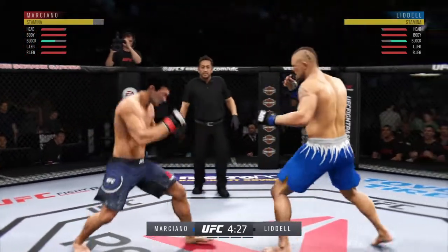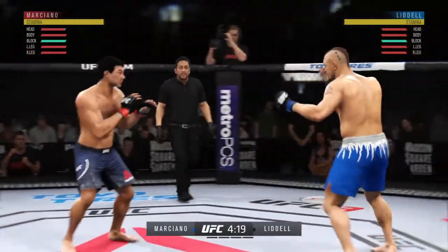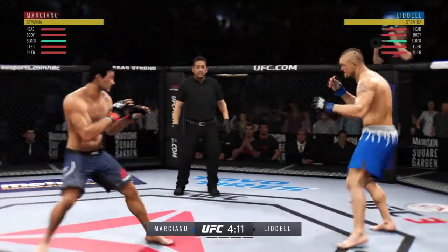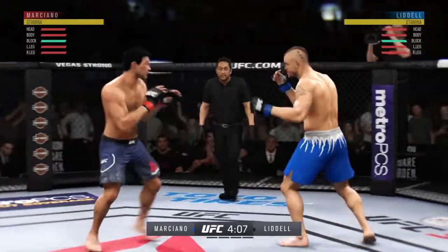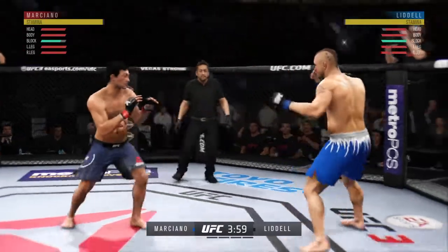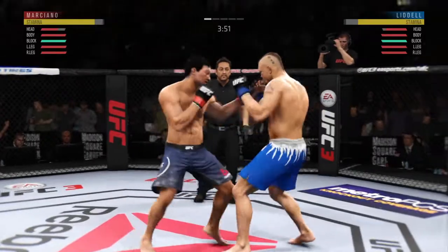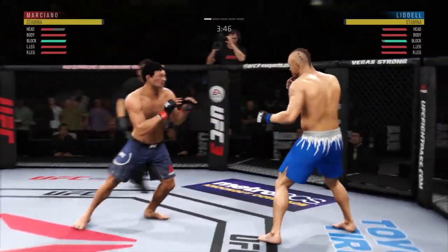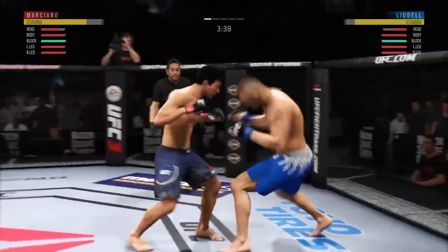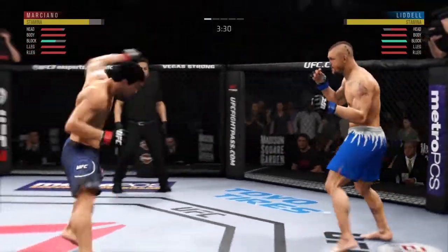Liddell's shot is blocked. Opens with the left hand and lands flush. Well, he's always working off of that jab. Nice jab there by Chuck Liddell. That landed. This is a bit of a chess battle here. Nice slip and counter there by the Iceman. The kick lands. Oh, that is as good a jab as you will see. These guys are going at it here right away, trading blows.